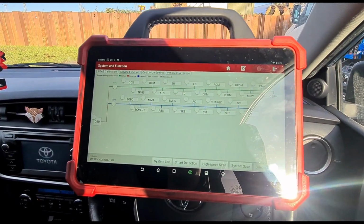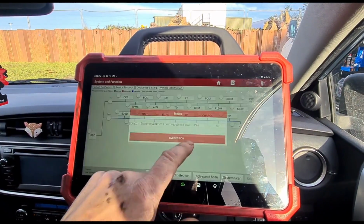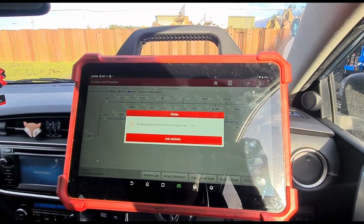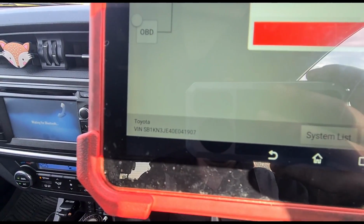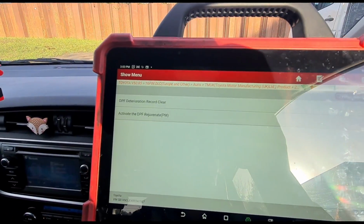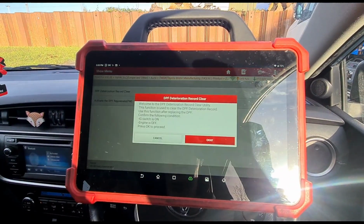Okay, hopefully the Launch can come back to the rescue. Let's go to service function, see what we have. Yeah, so I noticed before down here it said Honda. I wasn't taking notice. Okay, so we have the same option here. Let's try and do that on the Launch and hopefully this will work.